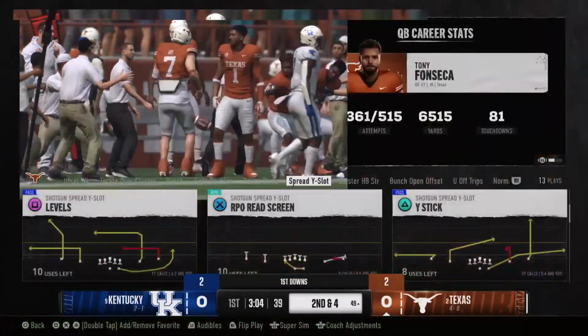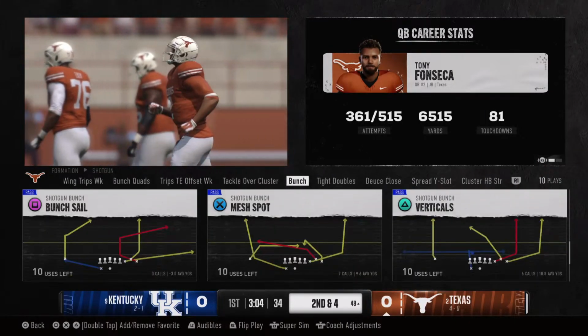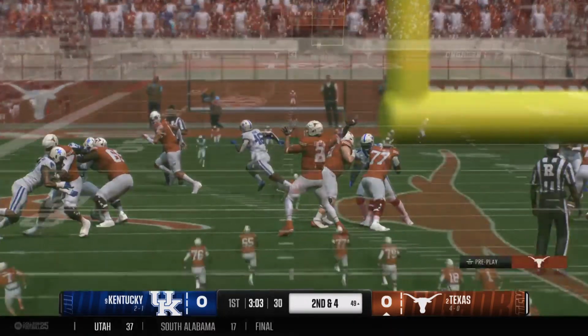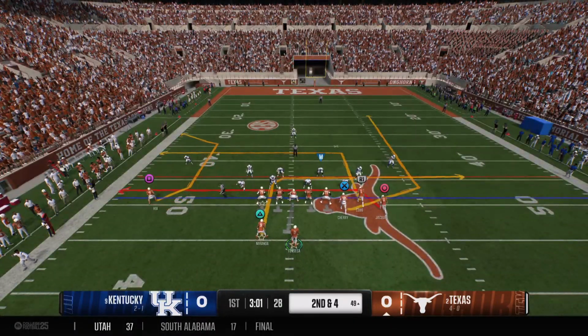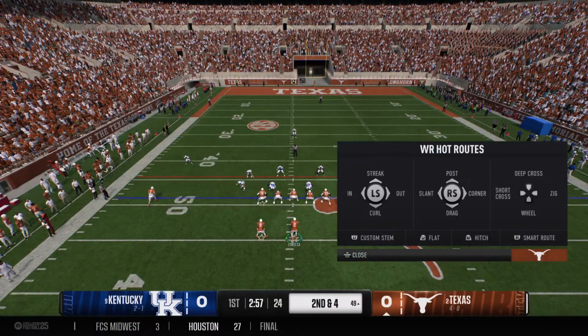Brought near the sideline, but just a short gain. We see this all over the country now in college football. Defensive backs staying back a little bit deeper, forcing the quarterback to have to throw things in front. I like the decision here by the quarterback because he gets positive yards. It's a good way of staying ahead of the chains.